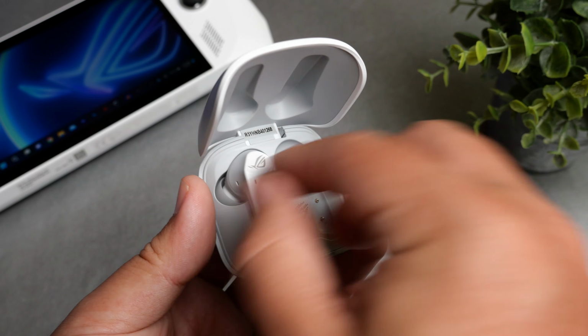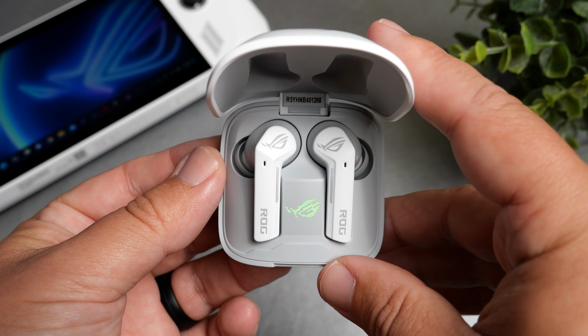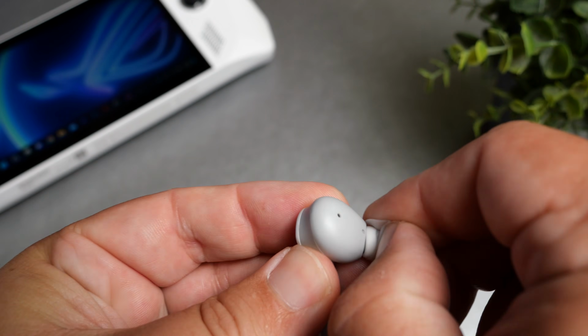Now, it only lights up once it's in the case and it's charging. And it is actually nice that it has this because it's very easy to put these in the case and it not actually be charging. So make sure you see that light up, that way you know it's connected.